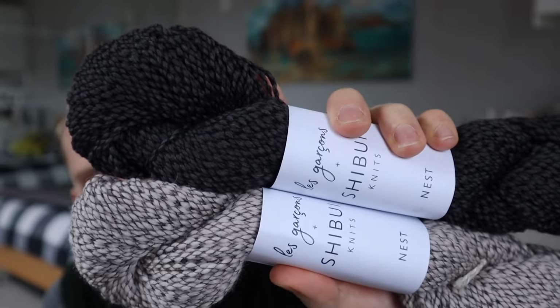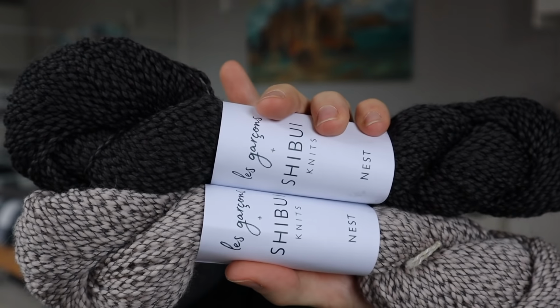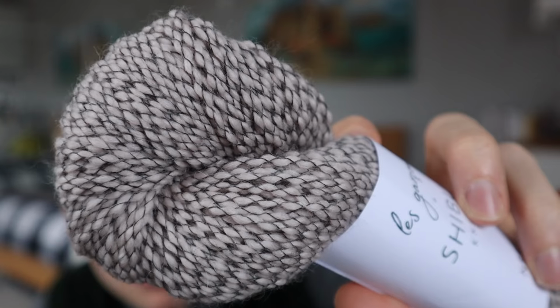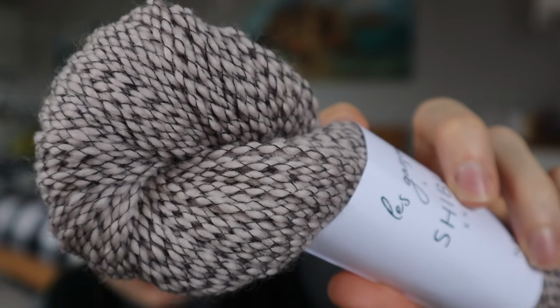So for now, I just went with the Night and Day Cowl pattern, and these are the two colors. And it's a super interesting yarn. So the yarn is called Nest. It's DK weight. And the two colors are Soiree and Rosé. And the third color is called Boreal, I believe. It's kind of like a green color. But Nest is very interesting. You can probably see best on the skein. It's got netting around the fiber. And I got this to make the cowl, which is called Night and Day. I will pop in a picture.